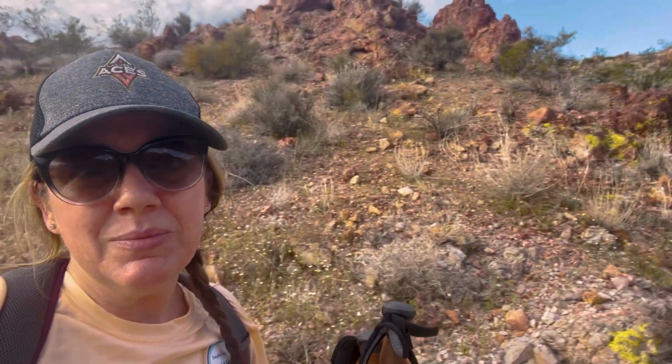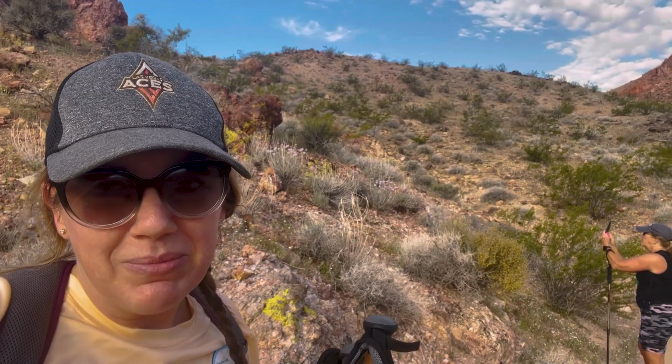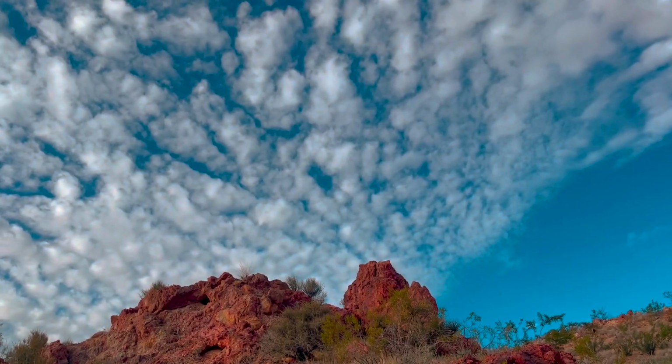This walk definitely gives us some cardio. Huffing and puffing a little bit. Brought the poles today, which really help, just for stability. It's not a super hard trail, but definitely loving it.